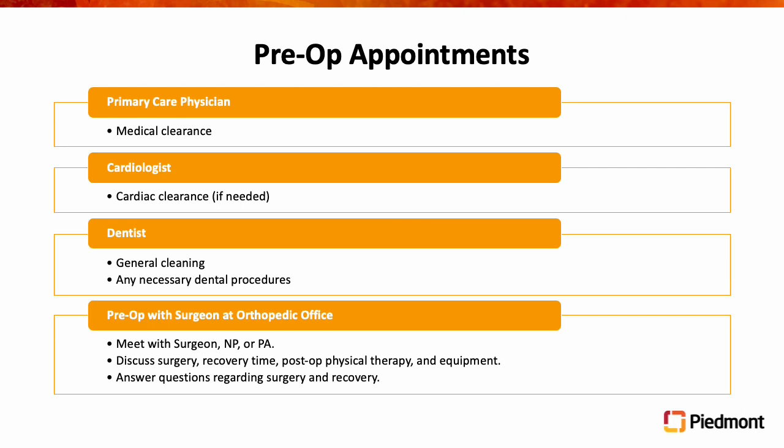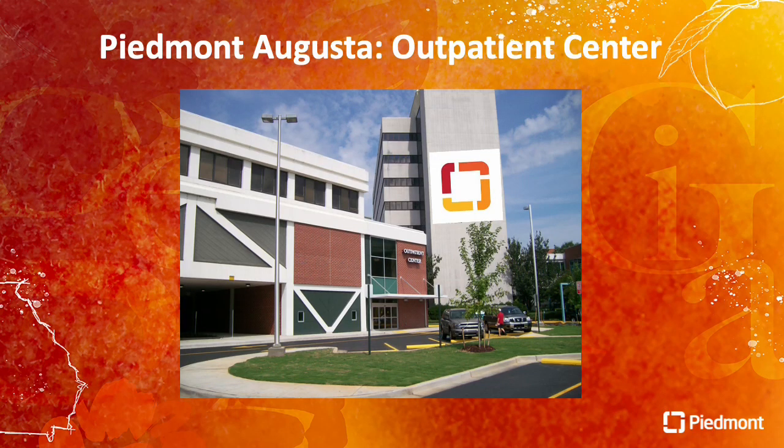After your appointment with the surgeon, you'll be sent to the Piedmont Augusta Outpatient Center to have your pre-admit testing done. This is the Piedmont Augusta Outpatient Center. If you are facing the main hospital, it is located directly to the right and has its own parking lot. You will enter the building and go to the second floor to register.